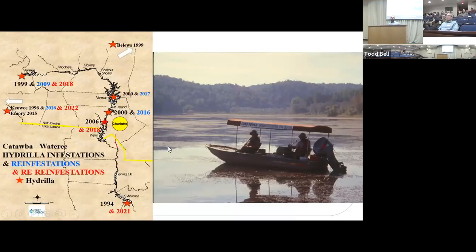So moving on to Duke Energy's history with Hydrilla in the system, we have our initial infestations, which you can see in black, our re-infestations, which you can see in blue, and unfortunately in red, the re-infestations.